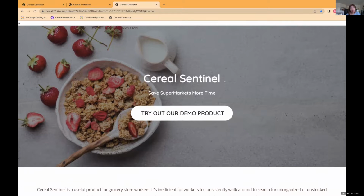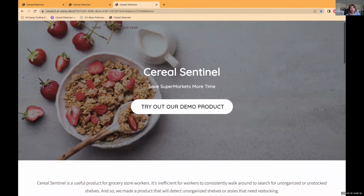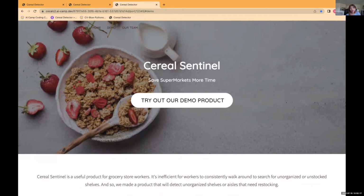Cereal Sentinel is used to save supermarkets more time. As a restaurant worker myself, I have experience with the stress of walking around all day to satisfy customers. Now imagine what grocery store workers feel like walking around 8 hours a day to restock and reorganize each shelf.